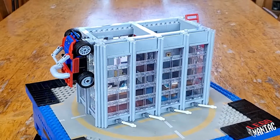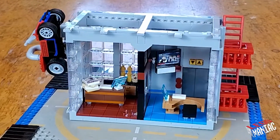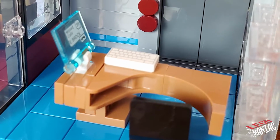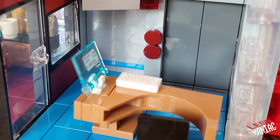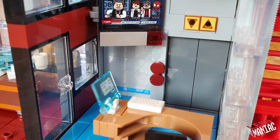And of course, as it was below, we can remove the front facade to explore the scene within. Here we have Mr. Jameson's office and his secretary's station, which has a pretty nice looking desk facing directly at the elevator, not at all intimidating when you walk out the door, large TV up on the wall, and no additional seating for whoever is waiting to see Mr. Jameson.